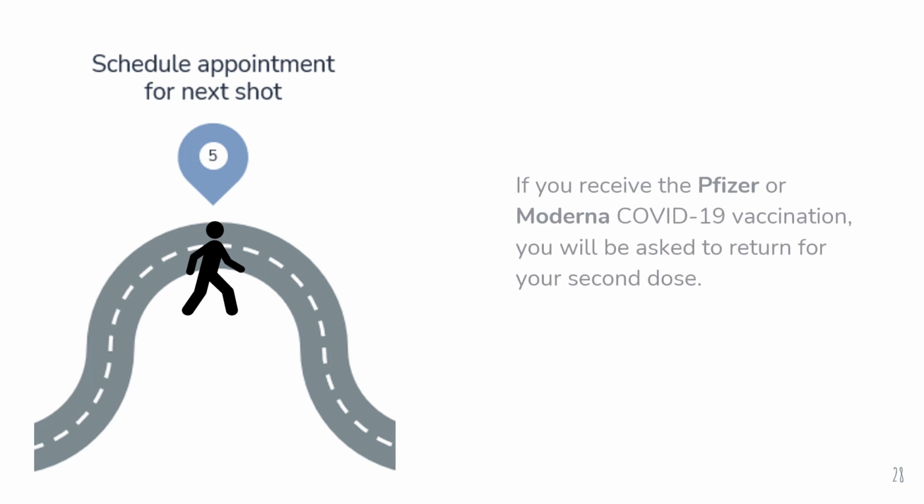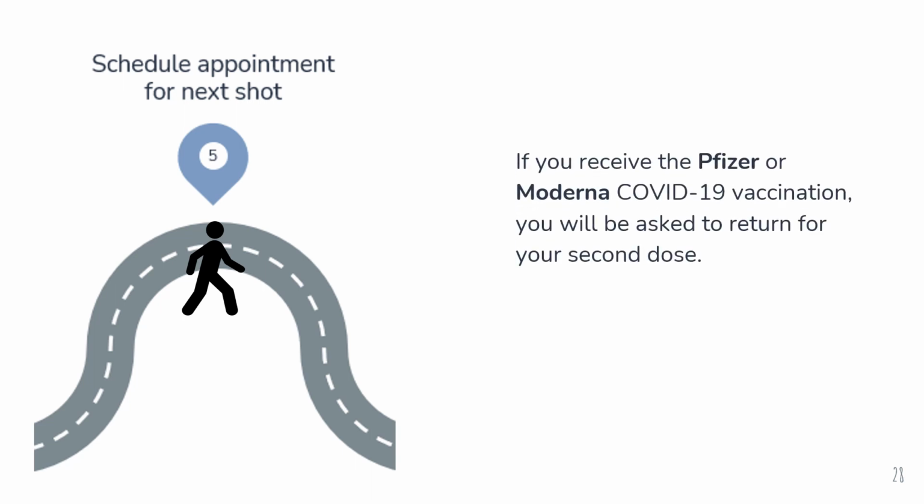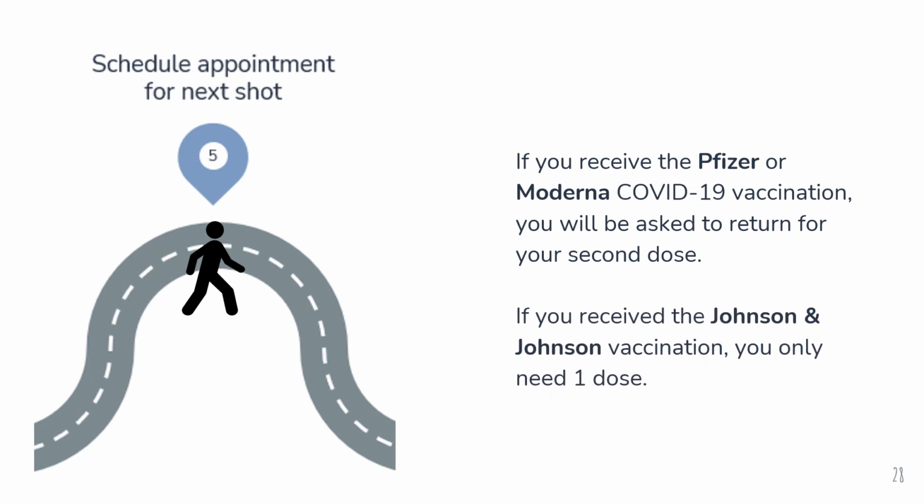Step 5. Schedule your appointment for your next dose. This step only applies if your vaccination needs 2 doses. The Pfizer and Moderna vaccines need 2 doses. The Johnson & Johnson vaccine needs 1 dose.